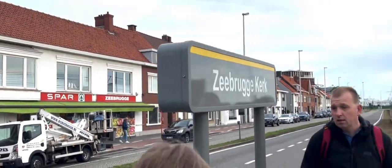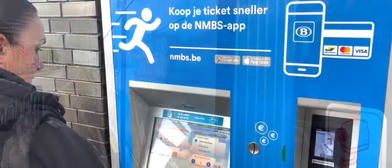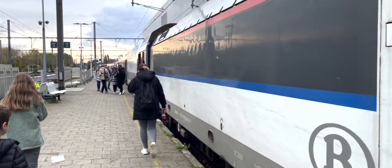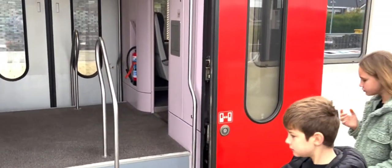So we walked to the tram and then we got on the train. The trains are once an hour into the centre of Bruges. We hadn't realised that kids were free. The woman at the train station was absolutely brilliant and she refunded us for the kids. So actually, kids are free. Don't pay for kids. And it's about a 15-minute journey into the centre of Bruges.